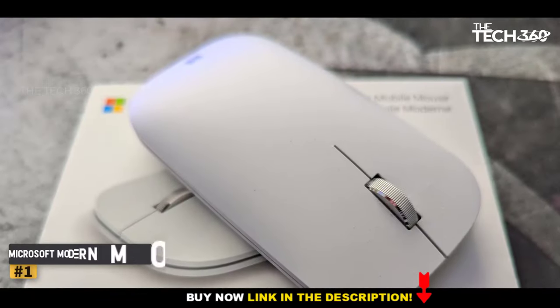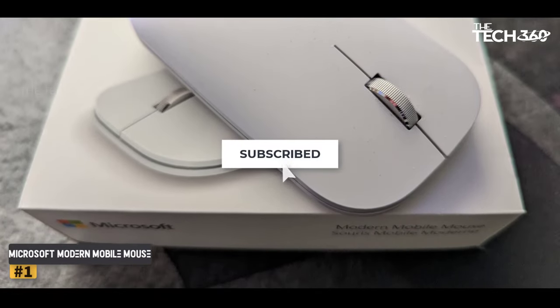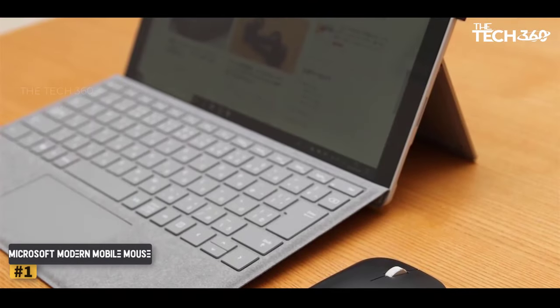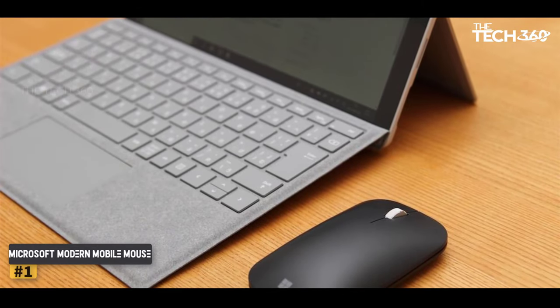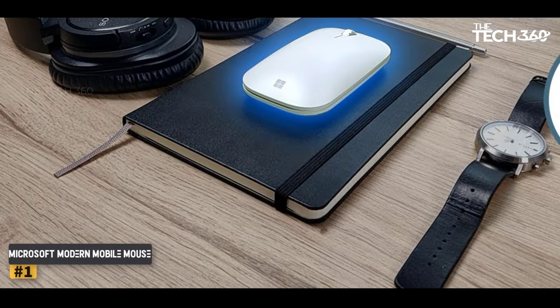Number 1. Microsoft Modern Mobile Mouse. The best budget mouse that's also travel-friendly. Microsoft updated its mobile mouse and gave it a nice modern refresh, that's the name. It certainly looks like it, with a rounded rectangular look with a lower, thinner profile, a lighter weight, and an ambidextrous frame.